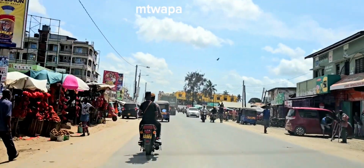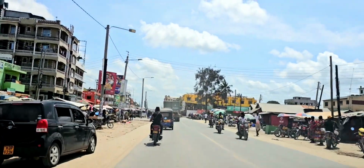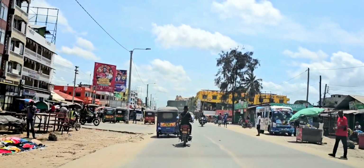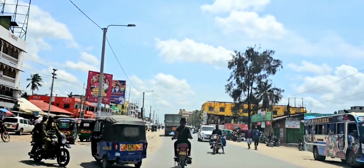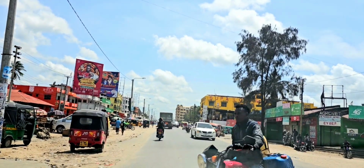I want to show you the Malindi Mombasa Highway, which I showed you before. So I'm going to take you to where it's complete, and we are starting our journey from Mtwapa.